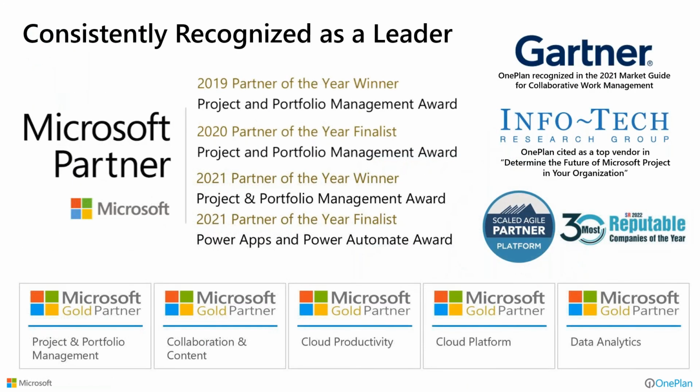Now, we do these things because project and portfolio management is our passion and our focus. We do have a number of Microsoft Gold certifications, but we have been recognized by Microsoft for several years as their global Partner of the Year in Project and Portfolio Management, as well as other designations and finalists in things like Power Apps and Power Automate. We're also recognized by the analysts like Gartner and Infotech Group, et cetera, and are certified with Scaled Agile Inc. to do these things for the Agile folks as well.